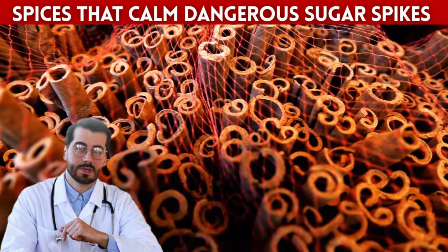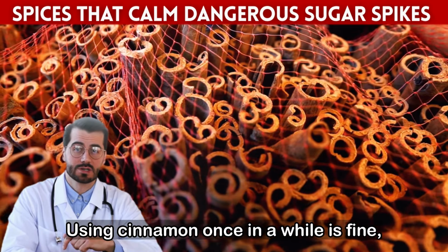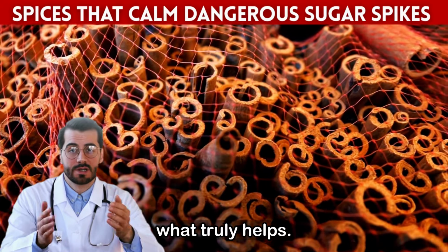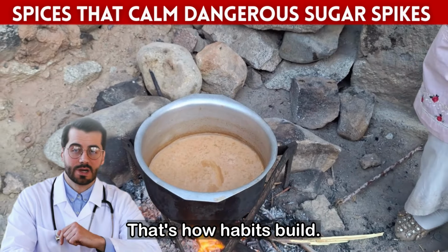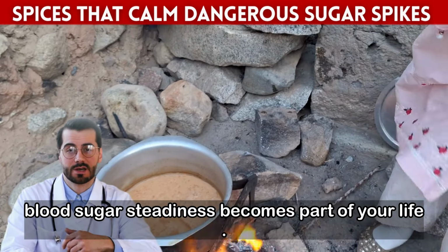But don't forget, the best results come from consistency. Using cinnamon once in a while is fine, but making it part of your daily meals is what truly helps. A shake on oatmeal, a stir in coffee, a sprinkle on fruit. That's how habits build. And when habits build, blood sugar steadiness becomes part of your life.